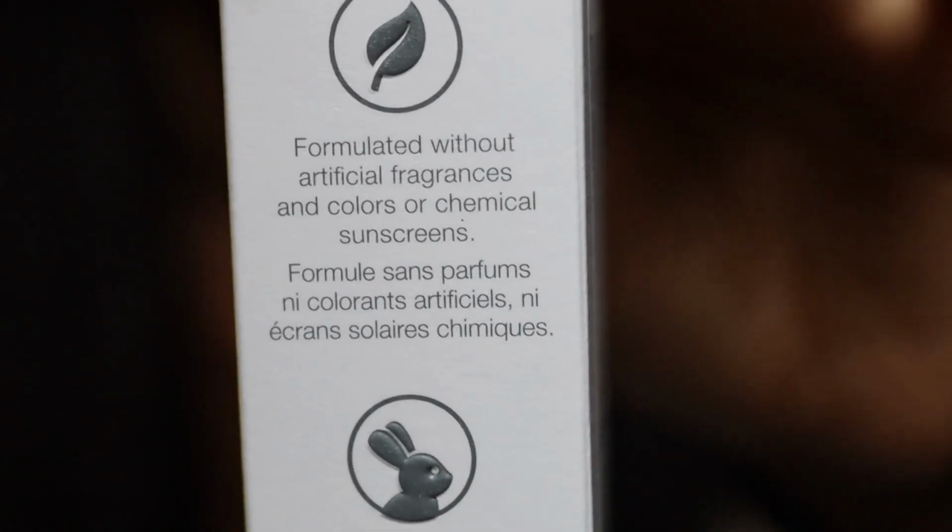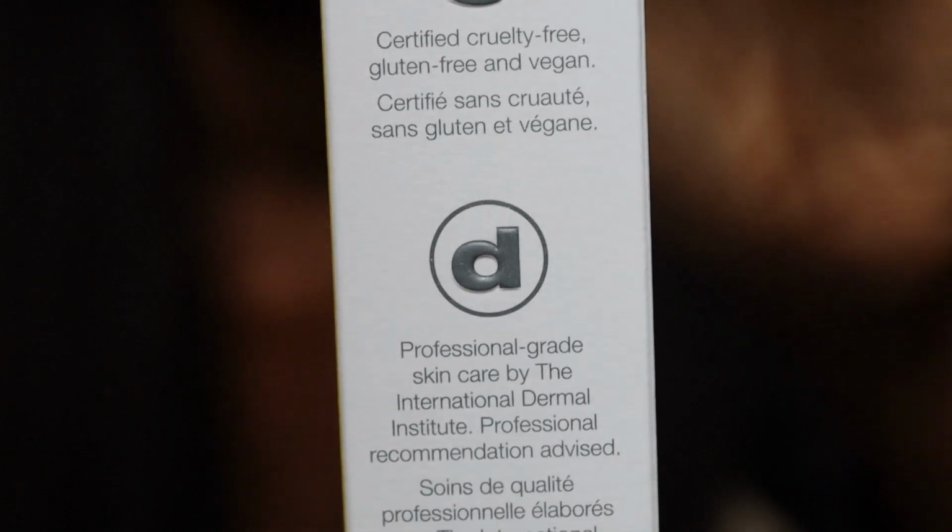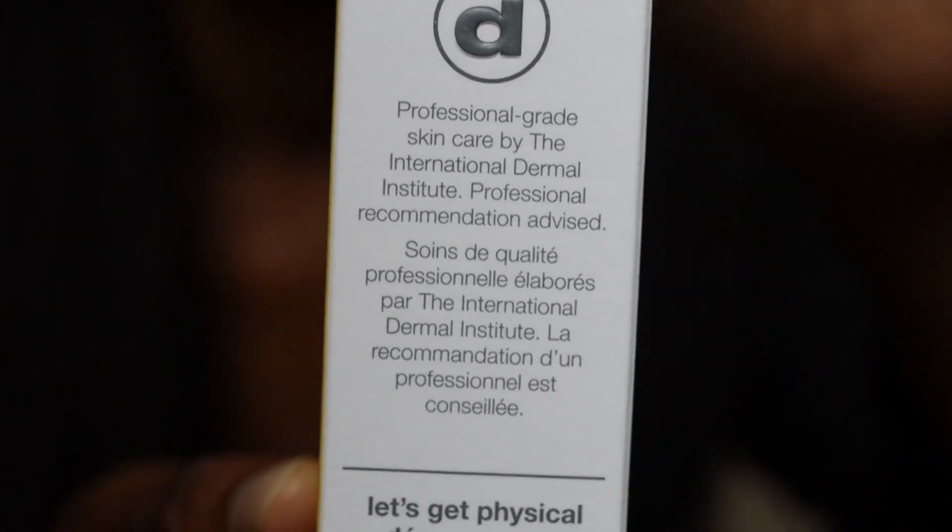My moisturizer is also SPF 30, so I kind of feel like SPF 30 and SPF 30 may not be SPF 60, no, 80, but I can still get SPF 60, which is fine. This is formulated without artificial fragrances and colors or chemicals. This is cruelty-free, vegan and gluten-free.